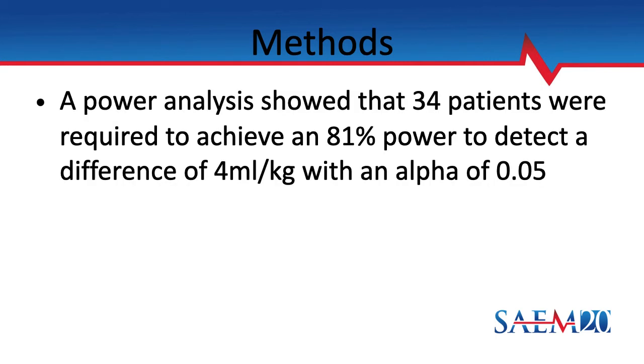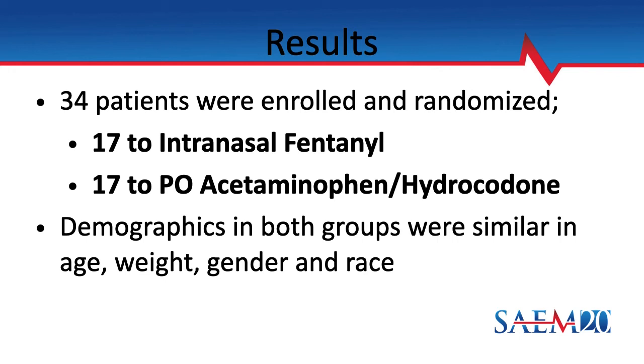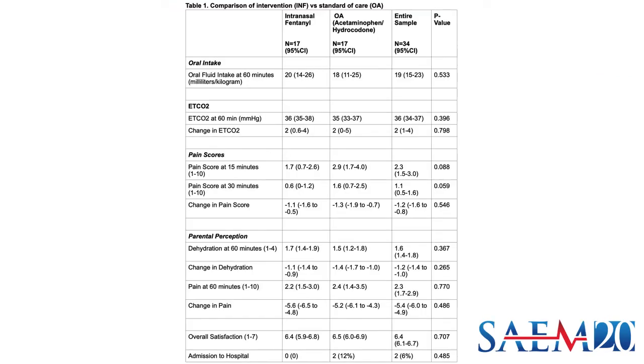A power analysis showed that 34 patients were required to achieve an 81% power to detect a difference of 4 milliliters per kilogram with an alpha of 0.05. Of the 34 patients enrolled, 17 were randomized to receive intranasal fentanyl and 17 to receive oral acetaminophen with hydrocodone. The demographics in both groups were similar in age, weight, gender, and race. This table is a comparison of intranasal fentanyl to our institution's standard of care, oral acetaminophen with hydrocodone. There were no significant differences in baseline end-tidal carbon dioxide, parental perception of pain, or hydration status. As you can see, both groups achieved adequate hydration.